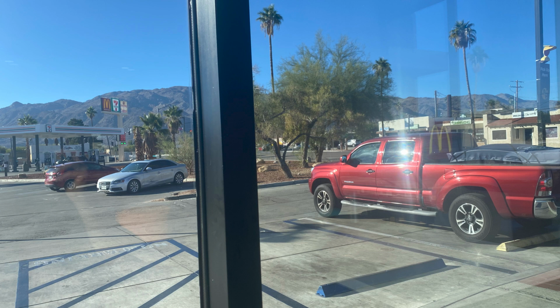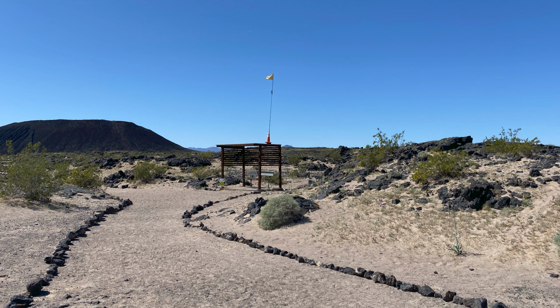From McDonald's, I drove us about an hour north to the Amboy Crater, which is off Route 66. I had been there before many times. The first was during a college field trip.